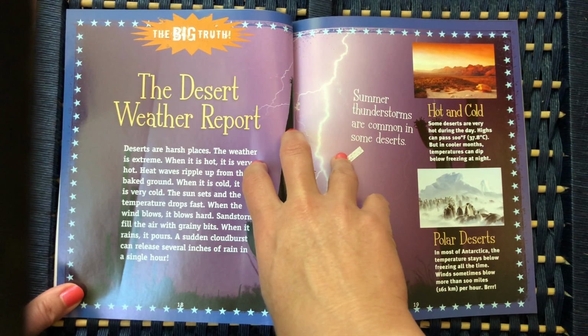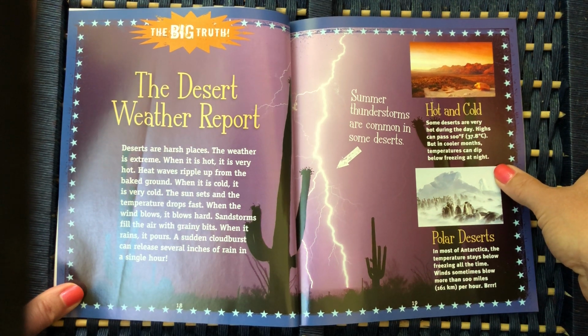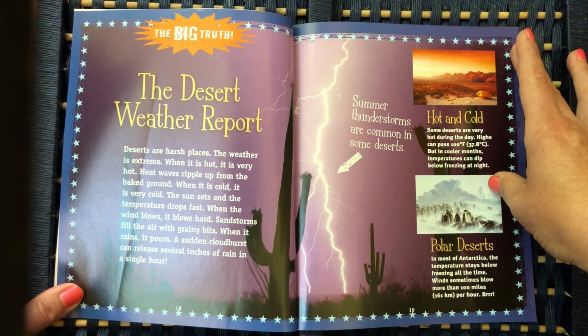The Desert Weather Report. Deserts are harsh places. The weather is extreme. When it is hot, it is very hot. Heat waves ripple up from the baked ground. When it is cold, it is very cold. The sun sets and the temperature drops fast. When the wind blows, it blows hard. Sandstorms fill the air with grainy bits. When it rains, it pours. A sudden cloud burst can release several inches of rain in a single hour.